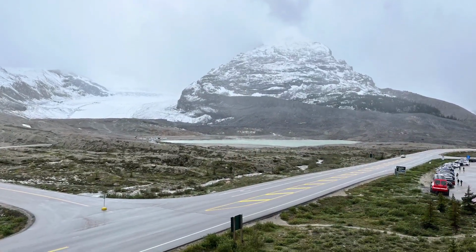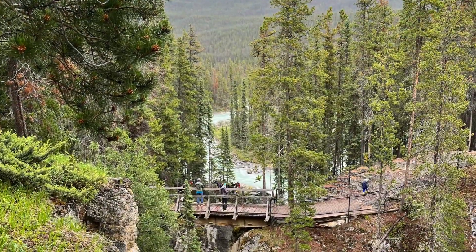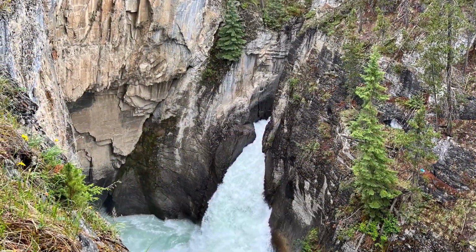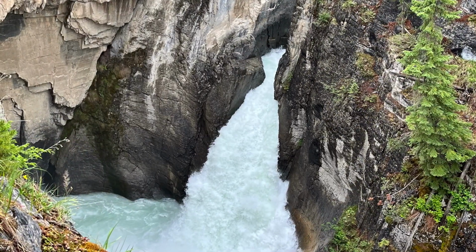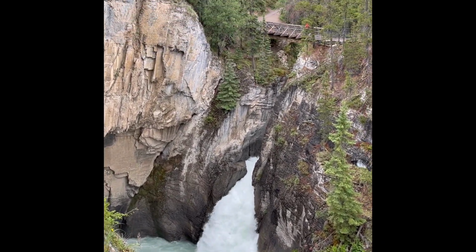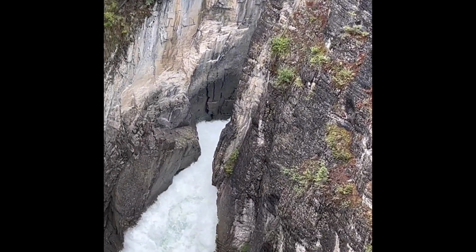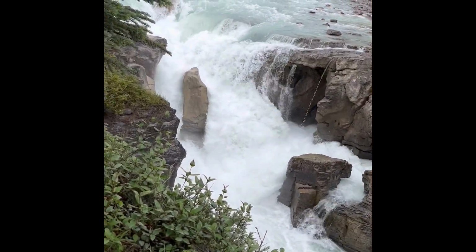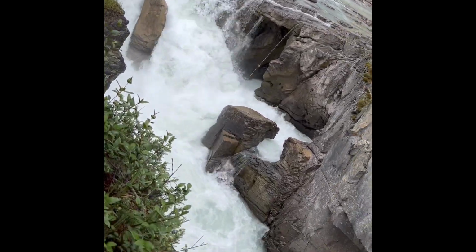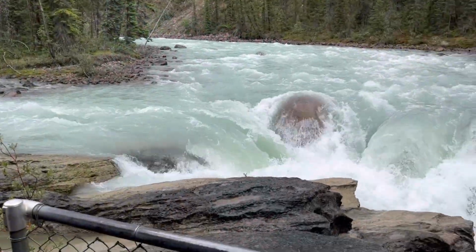Our next stop was the Sunwapta Falls. Sunwapta Falls originates from the Athabasca glacier, and it's about 60 feet tall and about 30 feet wide. In summer or spring season, it has a lot of water. In the Stony language, Sunwapta means turbulent water. The Sunwapta Falls has two parts, the upper and lower. The upper portion is more accessible, and generally people see the upper parts.